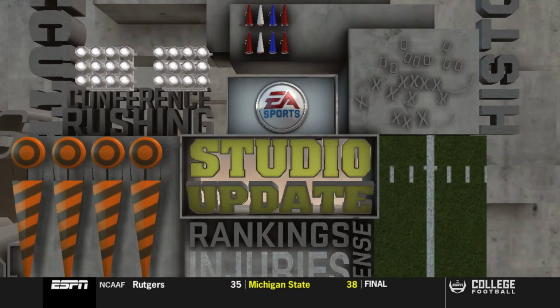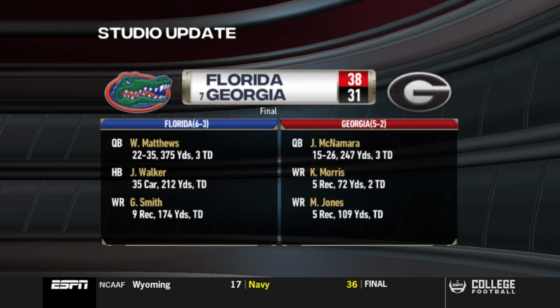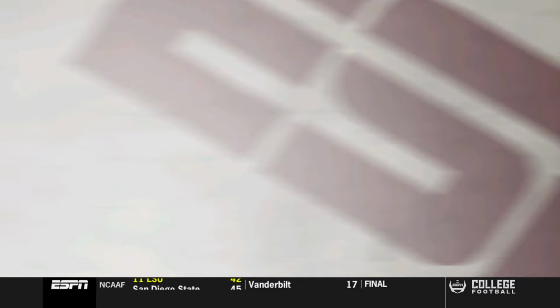Let's go to the studio for this Reese Davis update. Georgia and Florida square off in the Florida-Georgia game. And for Florida, they've now won three in a row. And for Matthews, he had his passing attack in high gear, better than 350 yards. The Gators win it 38-31.